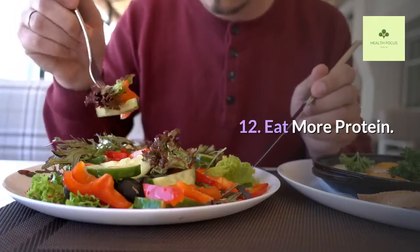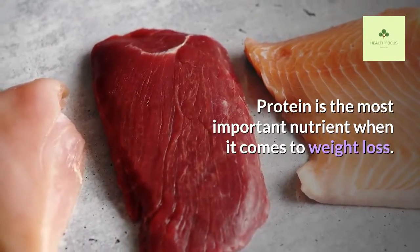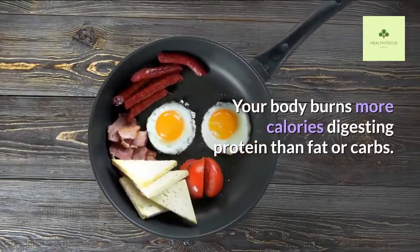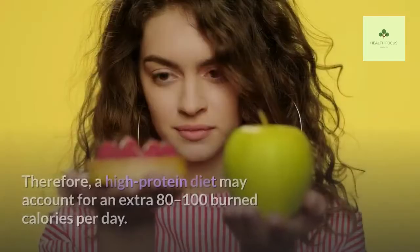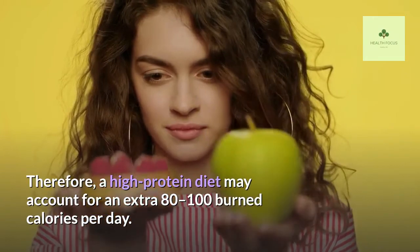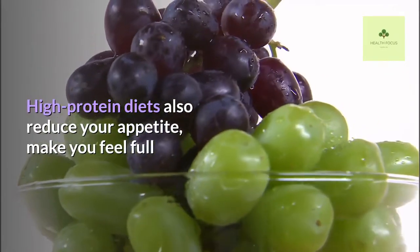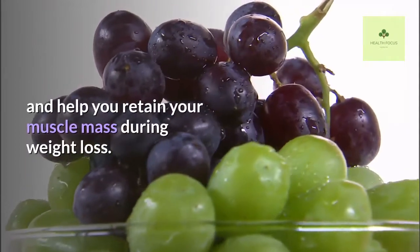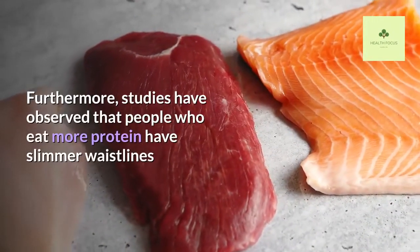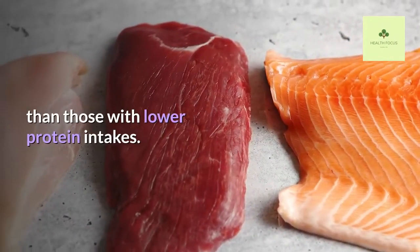12. Eat more protein. Protein is the most important nutrient when it comes to weight loss. Your body burns more calories digesting protein than fat or carbs. Therefore, a high-protein diet may account for an extra 80 to 100 burned calories per day. High-protein diets also reduce your appetite, make you feel full and help you retain your muscle mass during weight loss. Furthermore, studies have observed that people who eat more protein have slimmer waistlines than those with lower protein intakes.